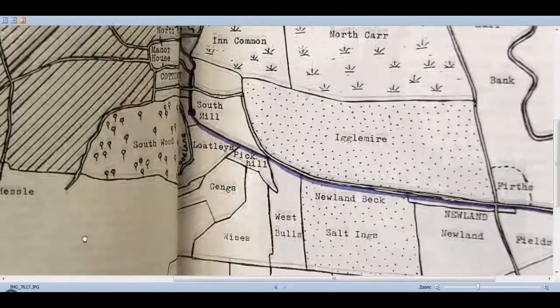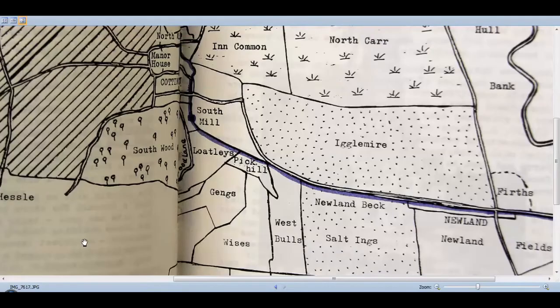See all the woods that disappeared. Massive areas of woods. And here ends my presentation.